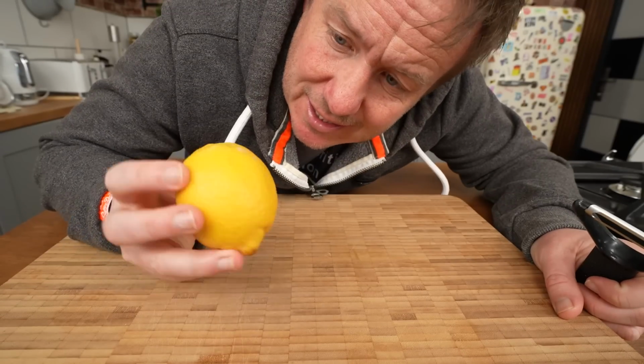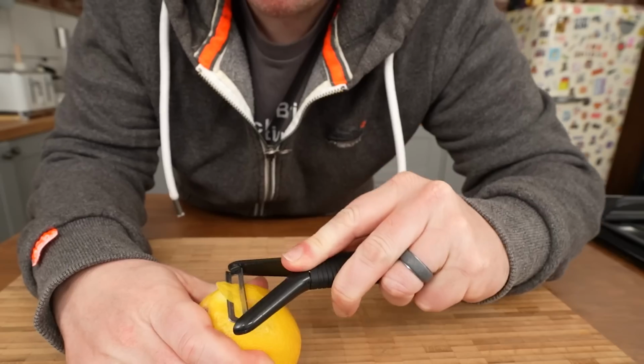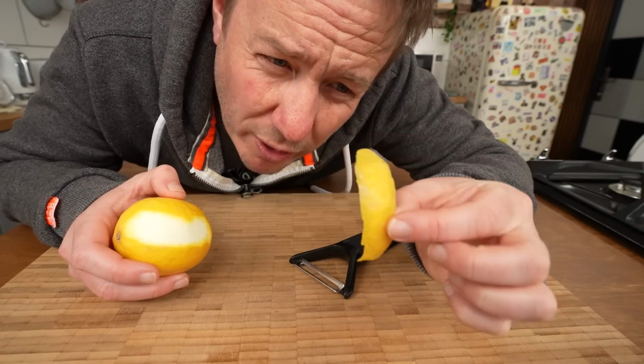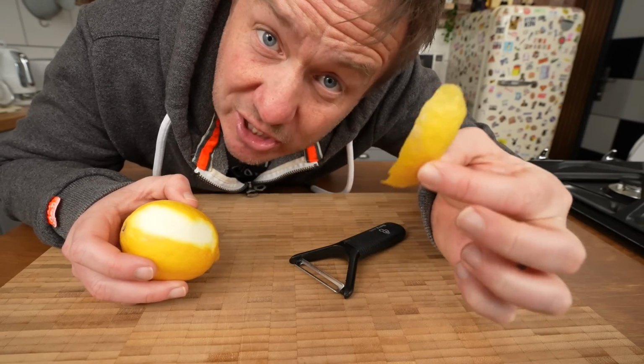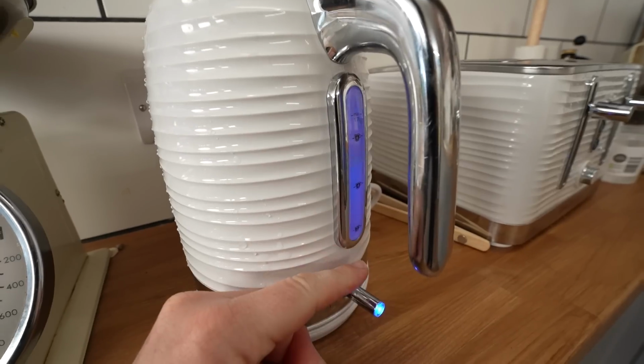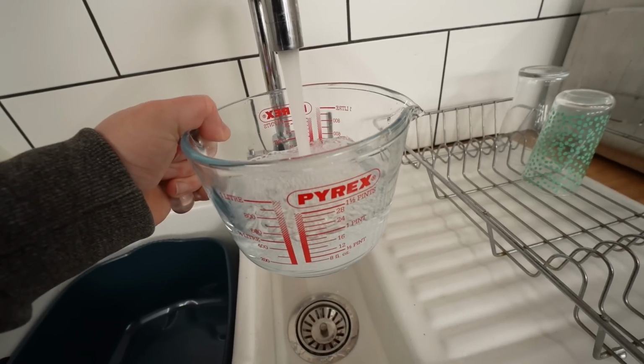All right, let's get this thing started. Here is a lemon. And I'm just going to peel off some of that lovely rind, but in big strips like that using a peeler. For the recipe I'm using, it says we actually need 2 litres of water, one of which to be boiling on the hob or the kettle as we've seen, the other one to be cold.